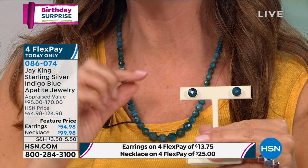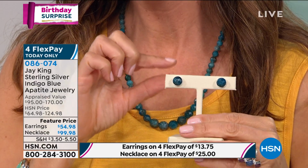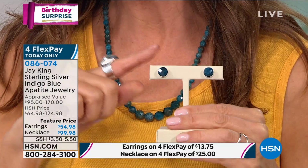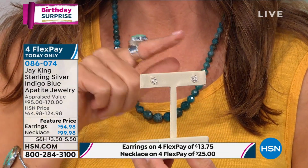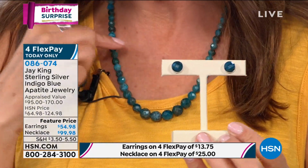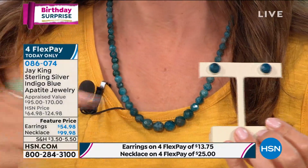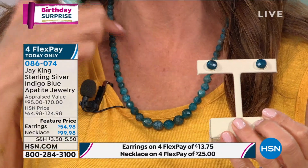Let me give you some quick updates. We do have the matching earrings for you, and sometimes it's really hard to find a classic button style, a nice big size on the earrings. Those are 10mm rounds. We only have 300 of these. The price is also on sale today. They have the piercing with the post and clutch back, less than $55. But honestly, the real big savings is in the necklace, because for twice the price of the earrings, you're getting an entire strand of those gorgeous beads.